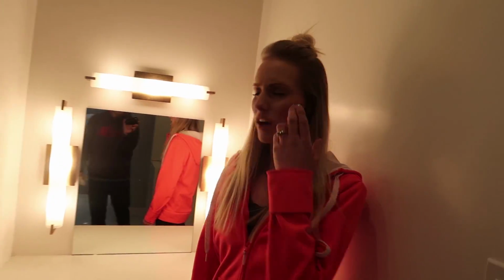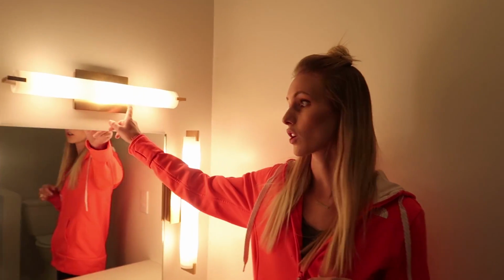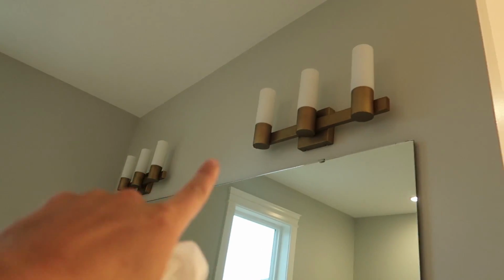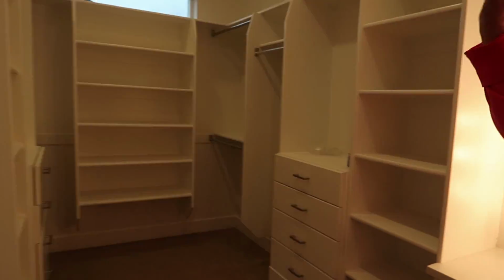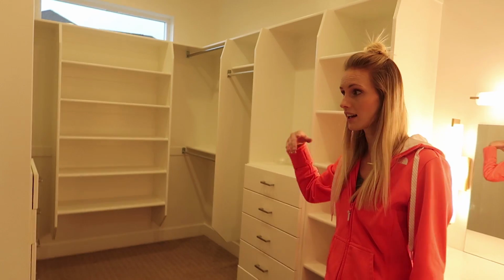We'll try and link where we got our lights. I think these ones were from House, but all of our light fixtures are gold, but then everywhere else in the house it's just can light. Yeah, so you see those same light fixtures but smaller from the first bathroom, and then a very similar one over here. I really like that there's a window in the closet because I feel like that will bring in a lot of light. Natural light.